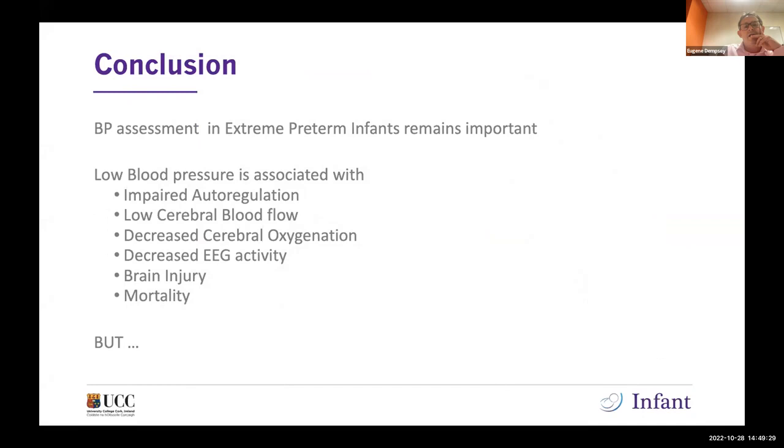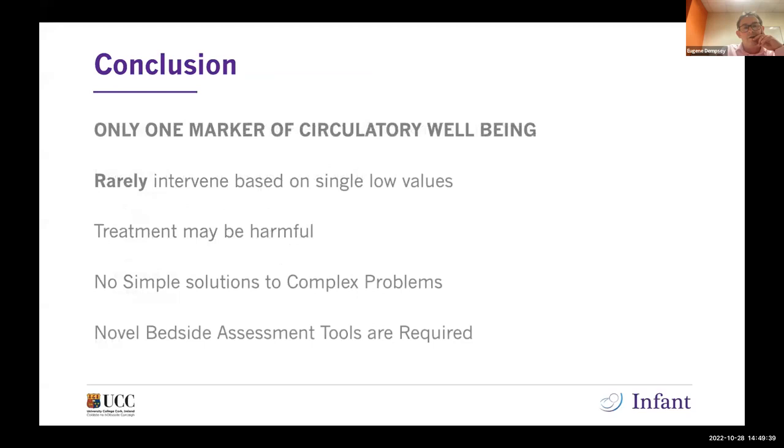Undoubtedly, low blood pressure is associated with impaired autoregulation, low blood flow, decreased oxygenation, decreased EEG activity, potentially brain injury, mortality, but it's only one marker. It really is only one marker of circulatory well-being. And my contention is we should rarely intervene based on single low values. Treatment itself brings its own potential adverse effects.